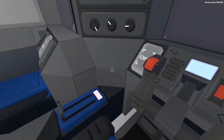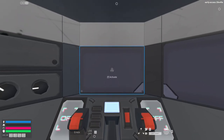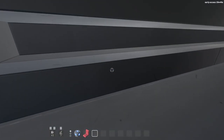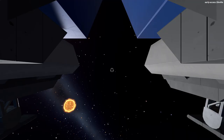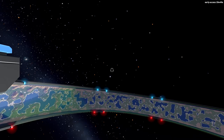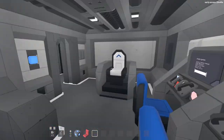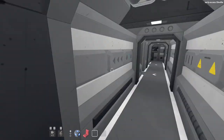Is this the pilot seat? Looks to be. Heck yeah. All right, we'll get to that in a little bit. Wanna look around here a little bit more. We got a bunch of, okay, so there's one of those cameras. Oh, awesome. We got views all over the ship. That's really cool. All right, we'll come back to that.